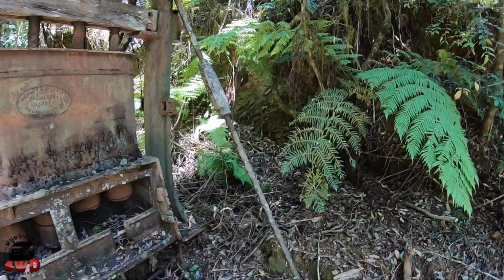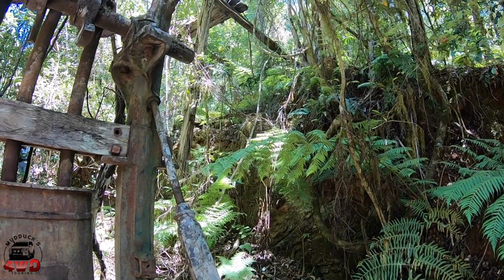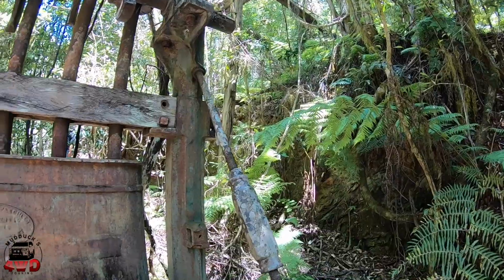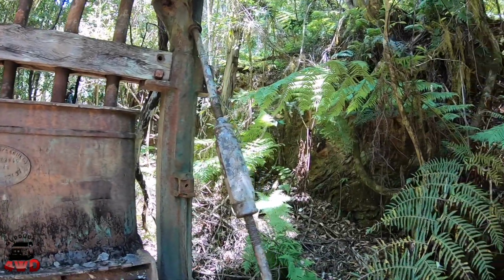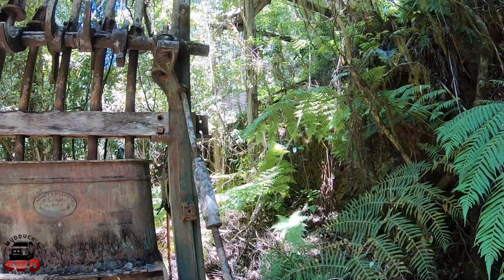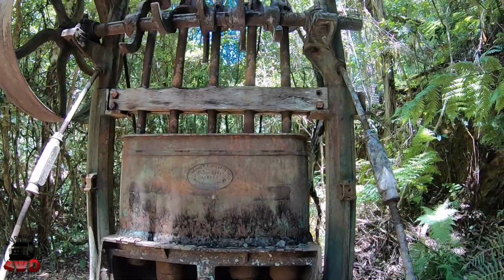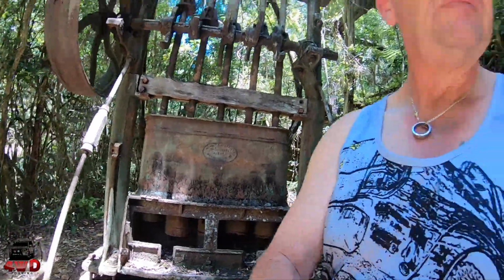Well, I suppose at least there is a track going both directions from here, so you can imagine in the old days dragging these things down with draft horses and carts, and the amount of men it would have taken to work out how to get that into position. Anyway, so that's the old 5-head stamper at Sells Creek or Sells River. We really don't know whether we're at the creek or the river. We're in that area, but that's where we are.